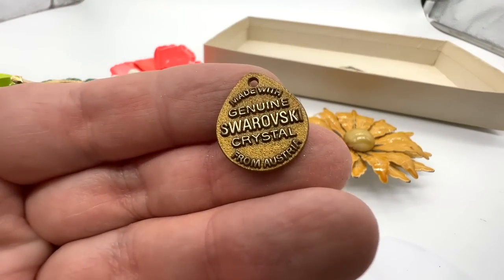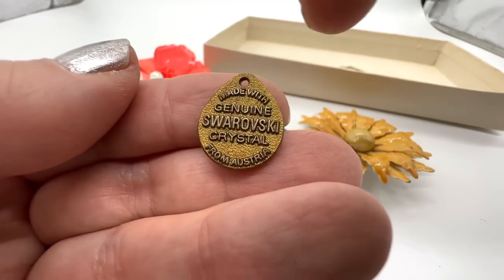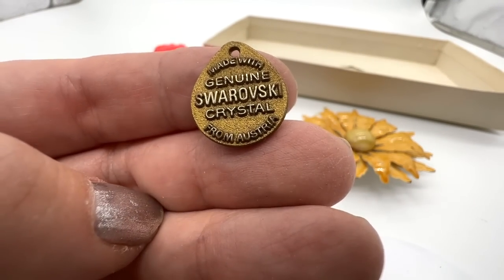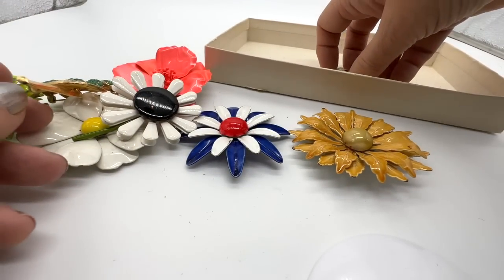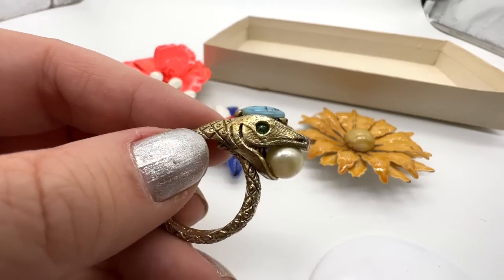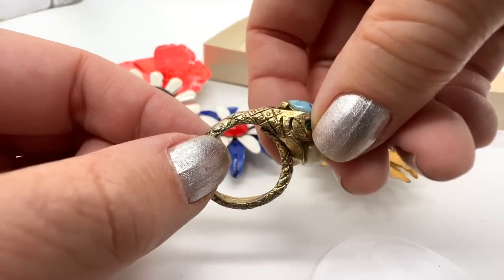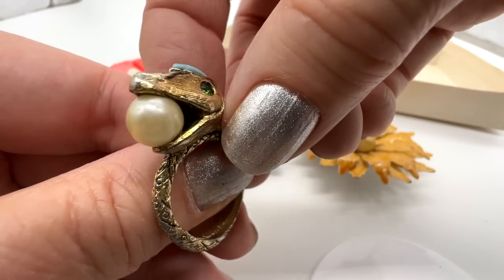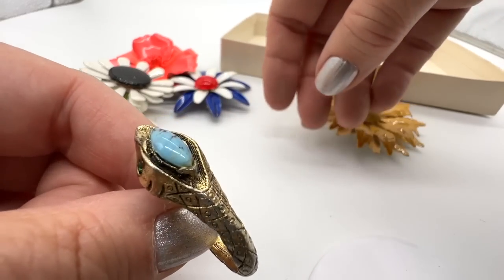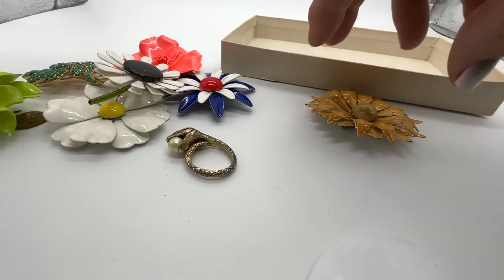Then this was just somewhere in a little bowl, so I took it. This is kind of a cool original plastic little tag that went on some jewelry. I think that's kind of interesting. And then, I know this is cheap, but look at it though. I've been wearing this all day. He's really cute. It's lost the gold tone, which is sort of charming because that means somebody wore it a lot. Isn't he cute? I like him.